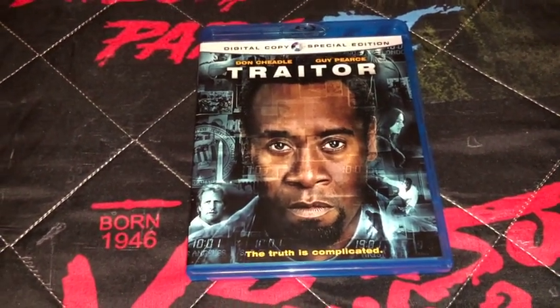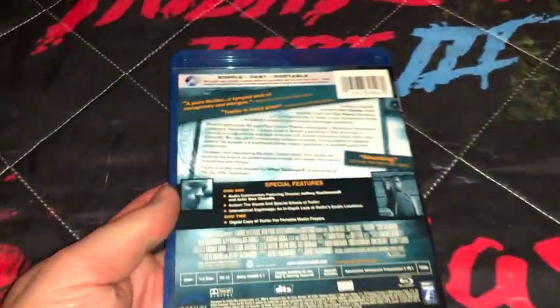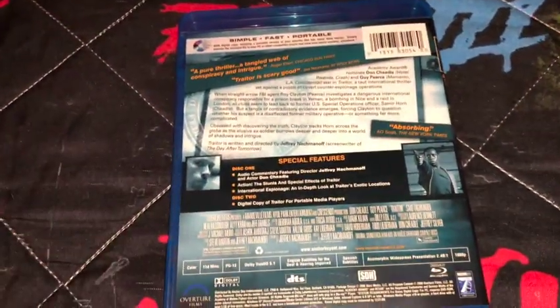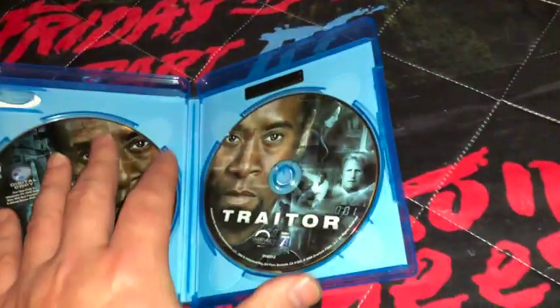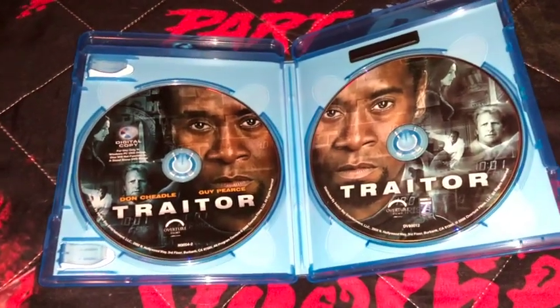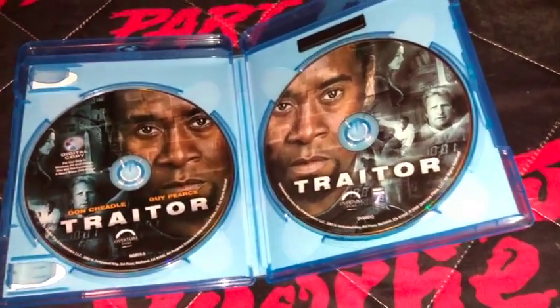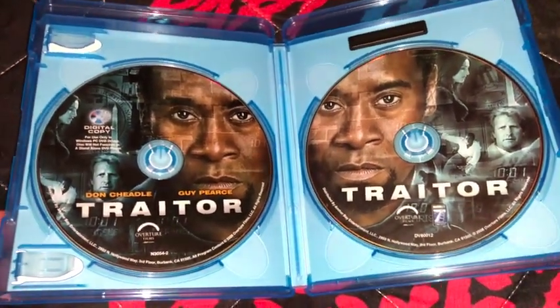I think the only difference, though, is the Donnie Brasco movie is 100% accurate. It really happened. This movie is just fiction, but it was still very fun to watch. And Guy Pearce is also in this movie, working for the government, and Don Cheadle kind of answers to Guy Pearce's character and works for the terrorists at the same time. It's very interesting, and I recommend checking this out.